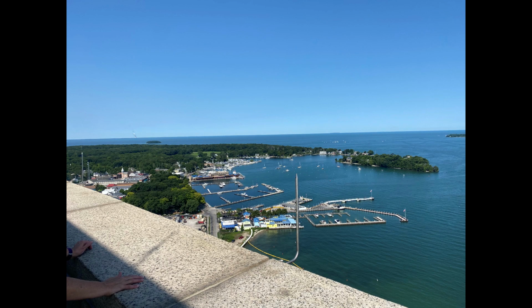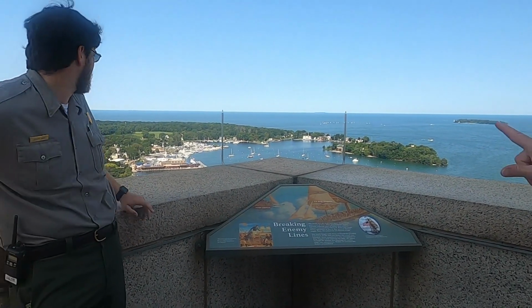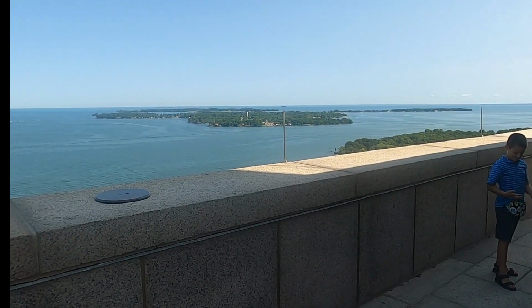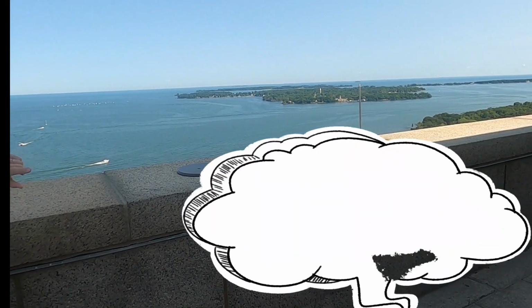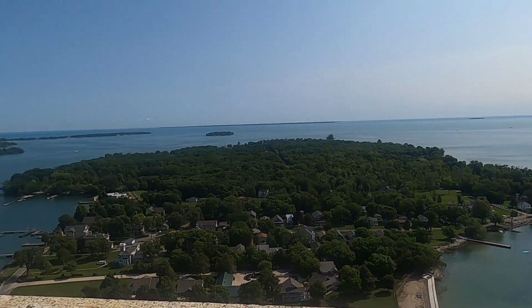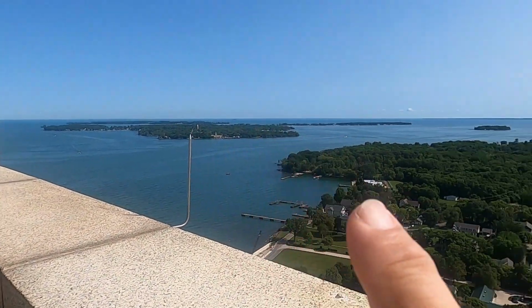And the day we were there, there were 2 different state park rangers posted at the top just to point out points of interest to all the visitors. There is Canada. That's a teeny tiny one right there. That's actually closer to us than Pelee then. Yeah, the border's about 5 miles. That small one I want to say is Hen, and then to the left I think is East Sister. And are they Canadian? Yes, both of those are Canadian.